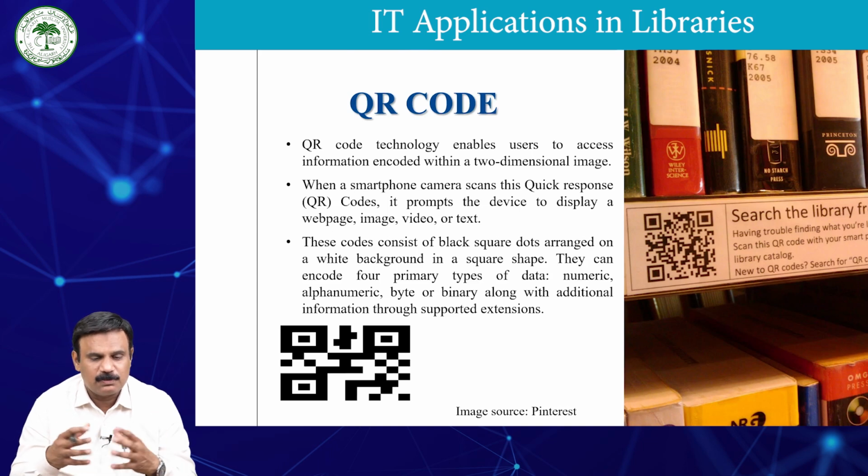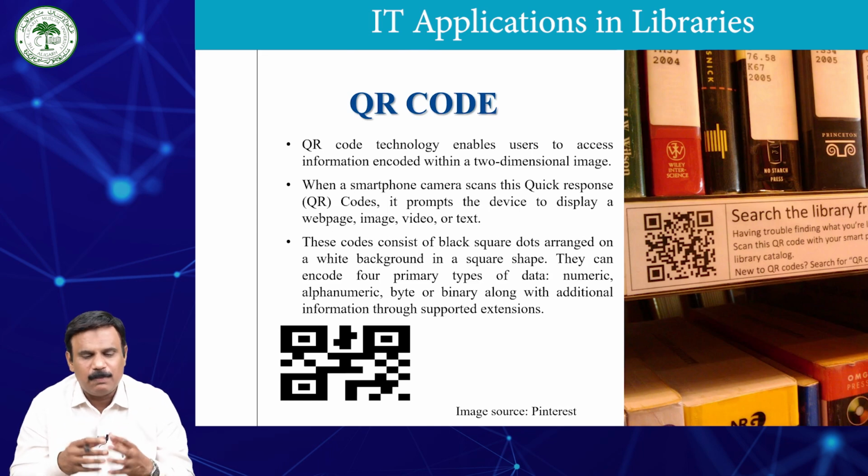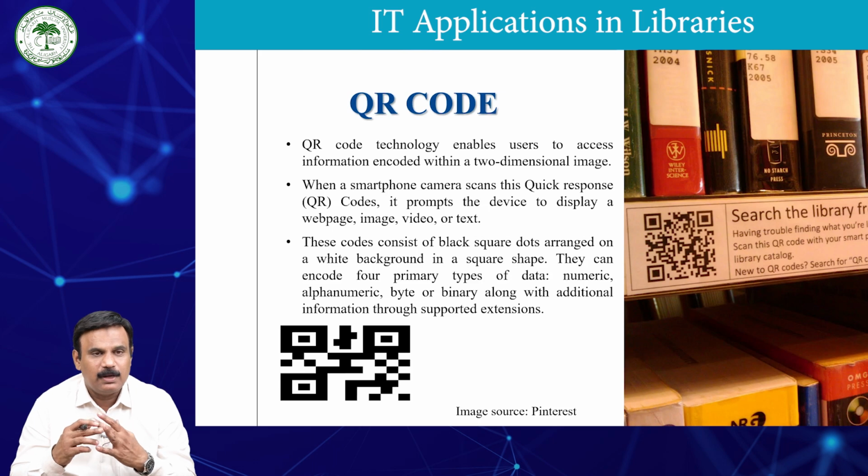This code consists of black square dots arranged on a white background in a square shape. They can encode four primary types of data: numeric, alphanumeric, byte, and binary, along with additional information through supported extensions. Okay, you must see the image of a QR code in the picture.